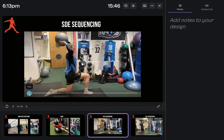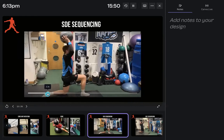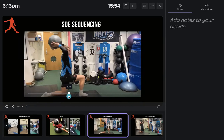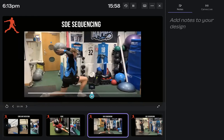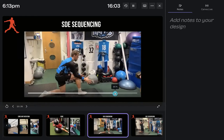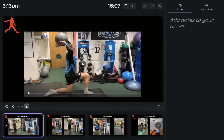So if we look here, half kneeling again, but this time he's putting the power in, and look, watch that thoracic. See that thoracic go back? Great in the half kneeling position because we then don't go into extension at the lumbar, but we can still express that power. So now we're thinking more sequencing work than anything else.